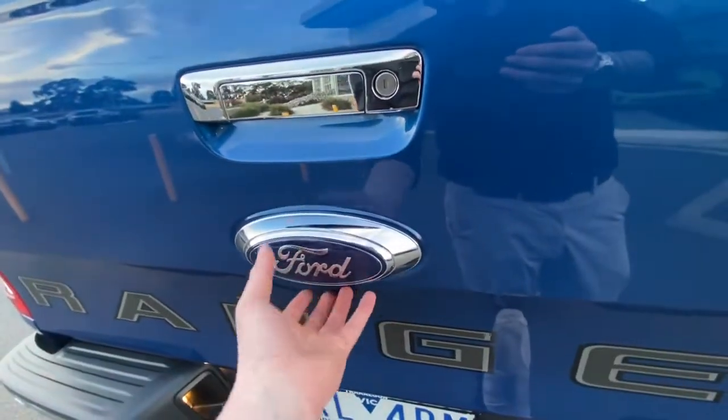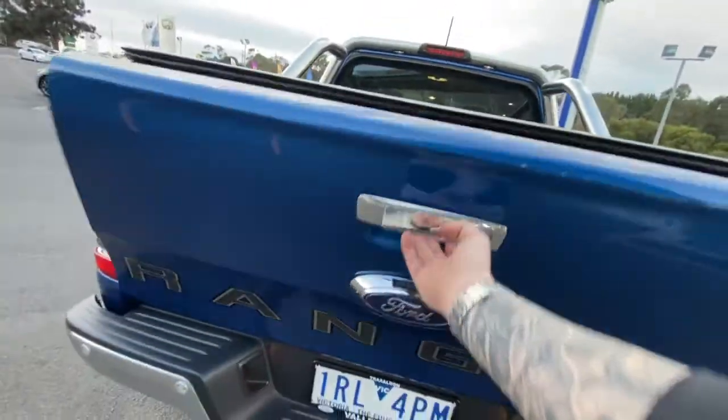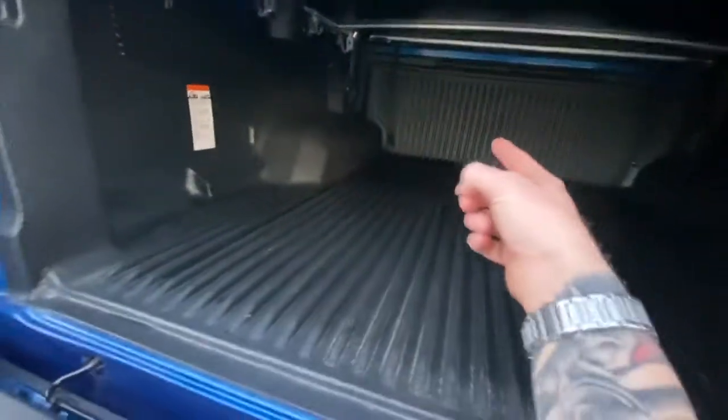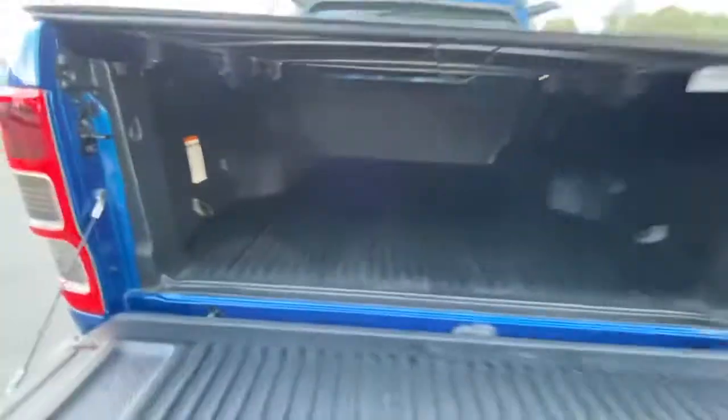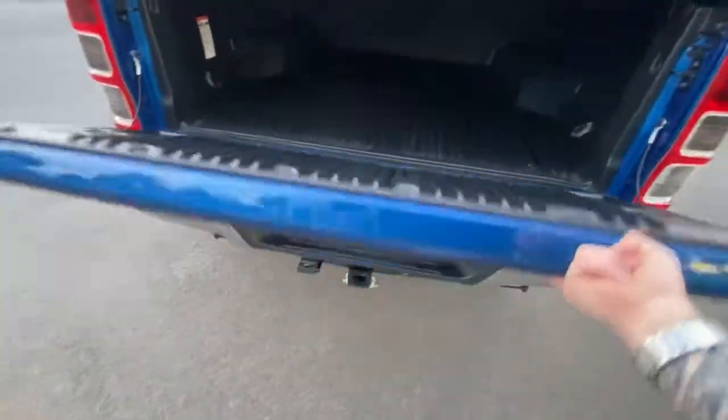So you got a big grill logo here with the reverse camera underneath. You get XLT badging through the back here. Through the tub here, you get a power socket in the back, which is up the top there. 4 tie down points as well, but it's an easy lift tailgate, so you can just lift it with one finger. Really easy to lift and shut.